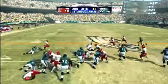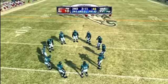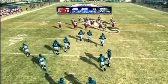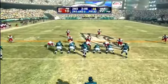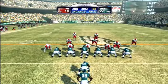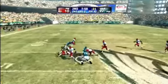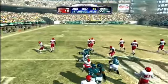Westbrook takes the give. What a hit. Gain of 5 on the play. That'll bring up second down. They'll come out in the I. Huge pressure by the defense. And there's 2 minutes remaining in the half.